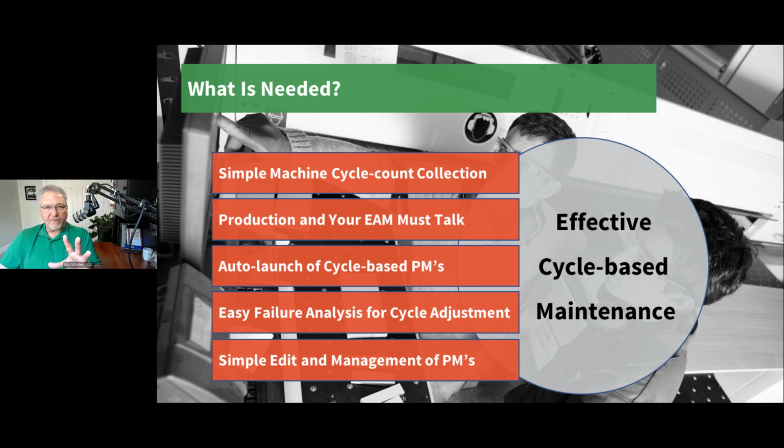The next thing that we have to have in order to break through that barrier that usually kept us from that is we need to have a simple way to do analysis. So if I set my PM cycles at 100,000 and I continue to launch my PM at 100,000 cycles, and I realize that I'm not getting any failures, or maybe I'm getting failures at 80,000, we have to have a simple way to do that analysis. Right now, if you don't have the technology, you're having to do that all manually.